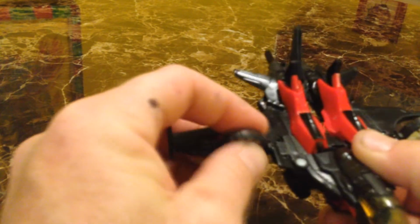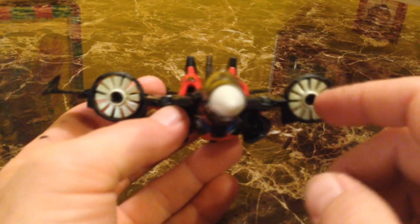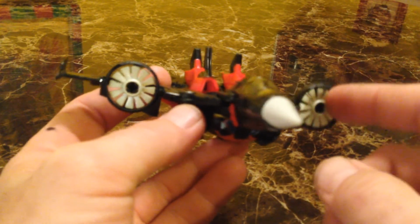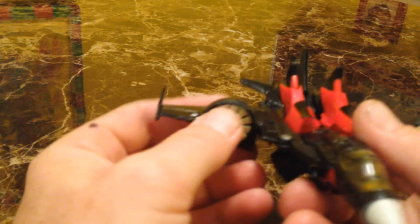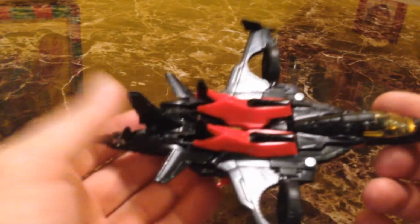I'm not sure why, but it's cool to have the little added option to do it. These will actually spin around a little. I don't know if you can tell, yeah. And this one will spin around too. So, all in all, it looks pretty cool in airplane mode. This is a little odd, but I don't know, it's okay.